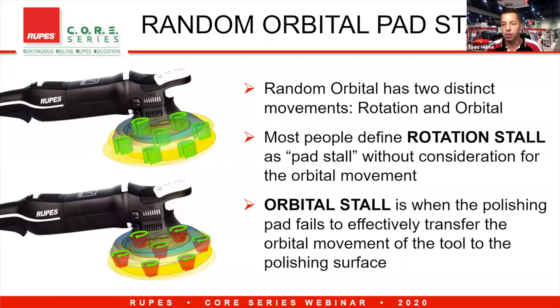Orbital stall, which is something we don't focus enough on, and the diagrams to the left attempt to explain it visually, is not when the rotation stops, but when the orbital action that is driven by the backing plate and will continue to be driven by the backing plate can no longer effectively transfer through the pad.